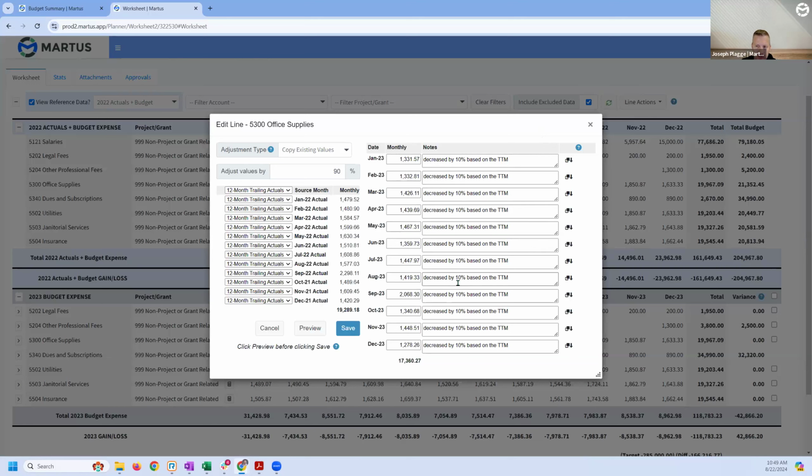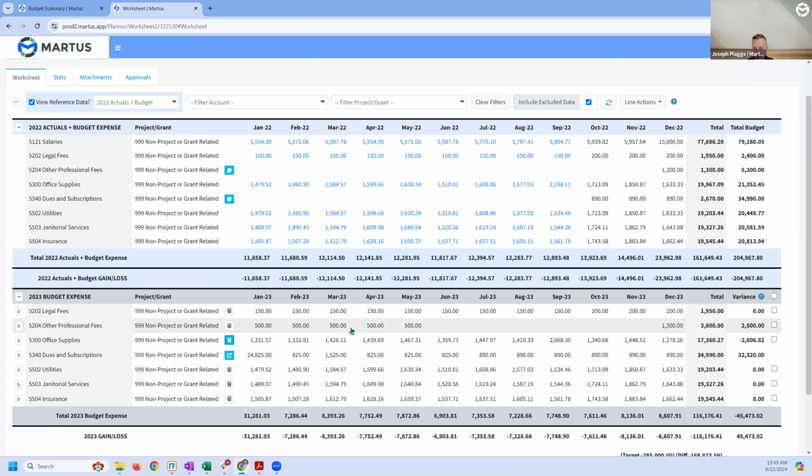What's nice about this is, especially for approvals or if I'm seeing variances as we go through the year, we can review the notes, how we got to those numbers in the first place, right? Those underlying assumptions. And I can still make other adjustments or add some more notes here. Let's go ahead and save that budget line. And you're going to see back in the worksheet, it gets updated here. That icon turns blue, which tells us there are notes on the budget line. And as I hover over, I can see those notes.